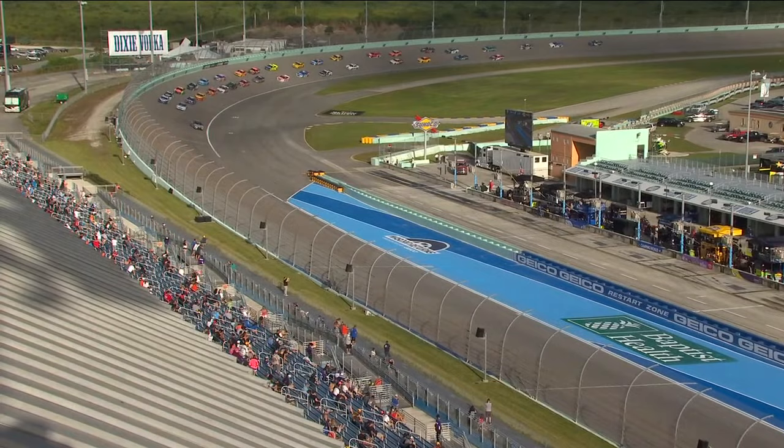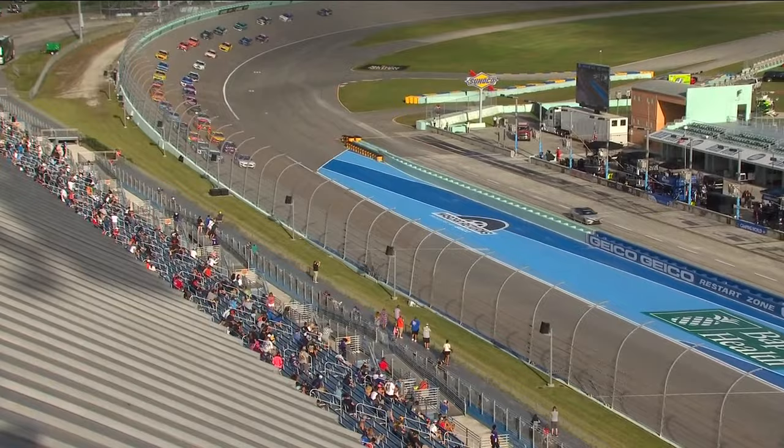Chris Buescher has chosen the inside. We're going to listen to the 48 on this restart. Here they come to the Geico restart zone. Go.